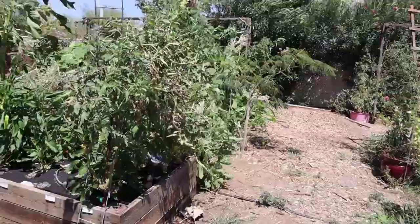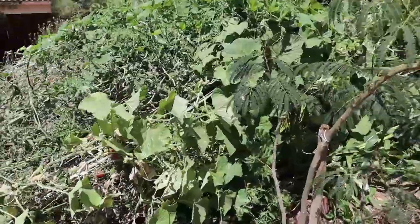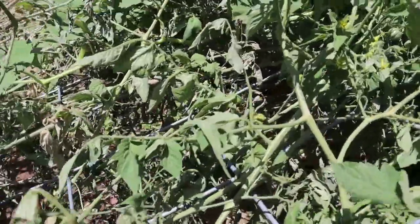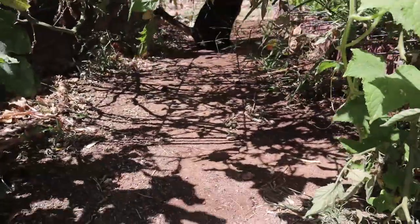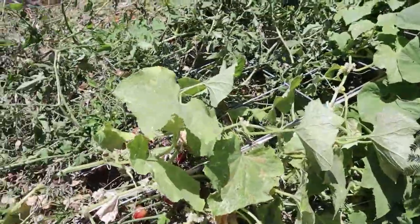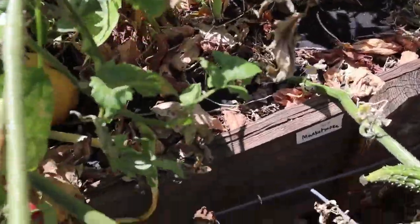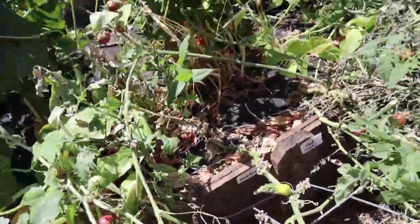But this one was staked. And I showed you the stakes where they're snapped and broken. But this one was staked up. You can kind of see the stake. Look at Tiger going under there. Little kitty, he's just always in the mix. And on this side there's hooks. That's the only reason why it's still on here and not popped up in the air.